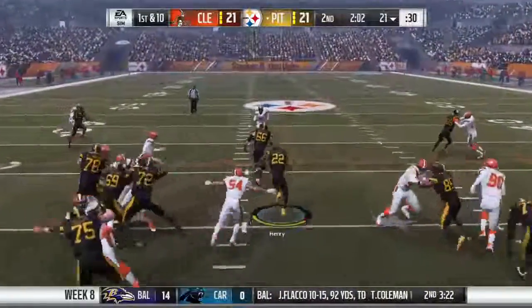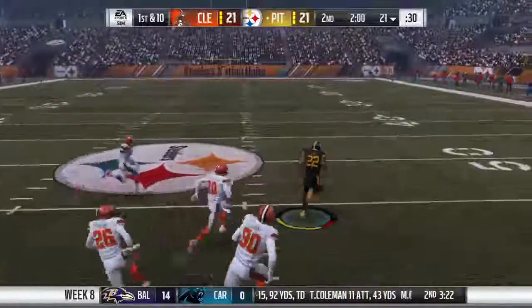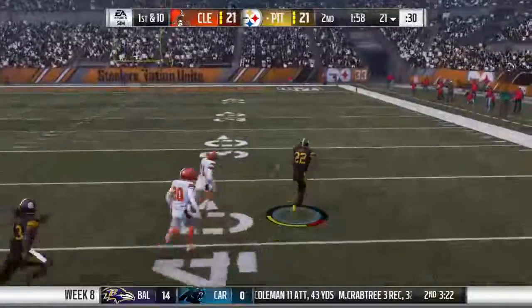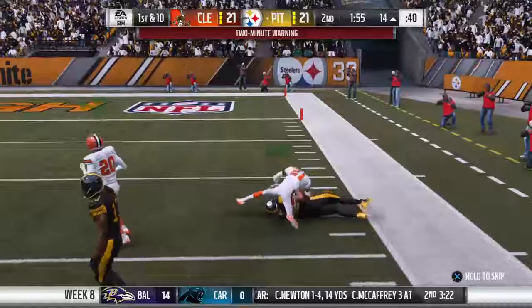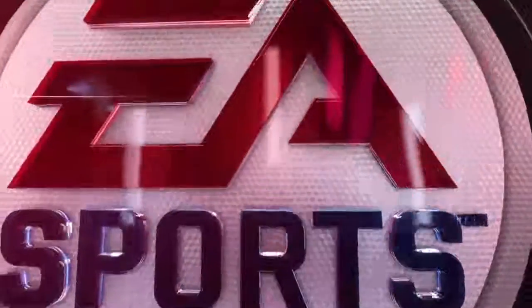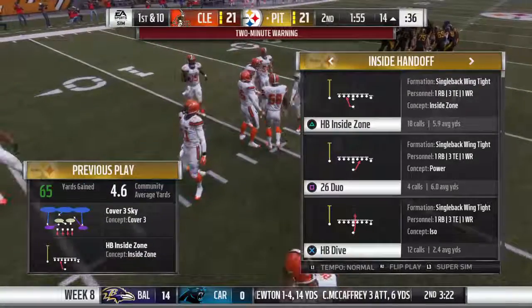They'll start on the ground. It's Derrick Henry. And he's finally taken down, but not before he reaches the 14.